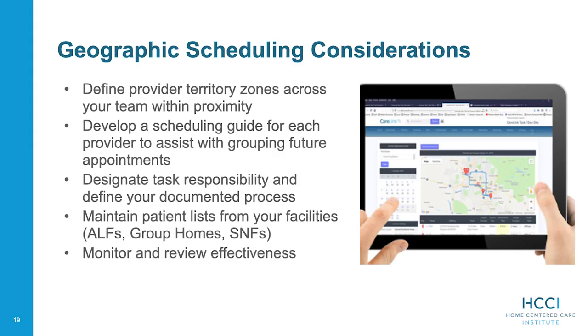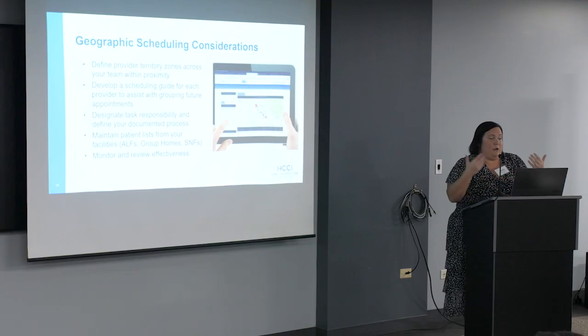Developing a schedule guide for each provider. What days are they working? What hours are they working? Home visiting groups, when you are hiring providers, that's how we get them in, flexibility. You could start after you drop off your kid at school, go to your patients. If you have to go to an appointment, you can be done a little early, as long as you see your patients and you start early.